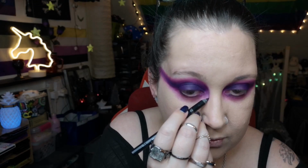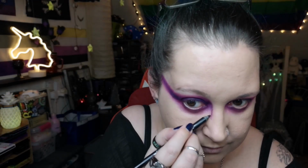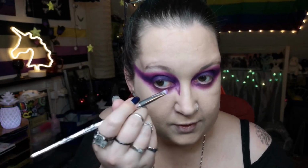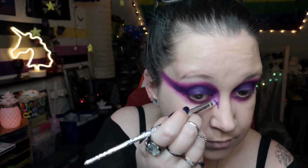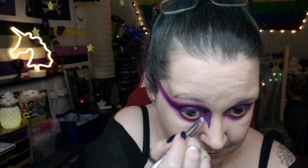Okay, so now we're going to do the fun bit. And I'm definitely not going to be able to talk while I'm doing this. This is very scary. So I'm just going to take a tiny, it's a brow brush actually, and just fill that in. That looks pretty good. Now I have to do it on the other side, which is slightly more complicated.